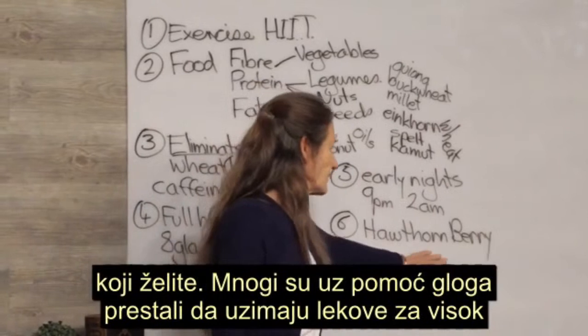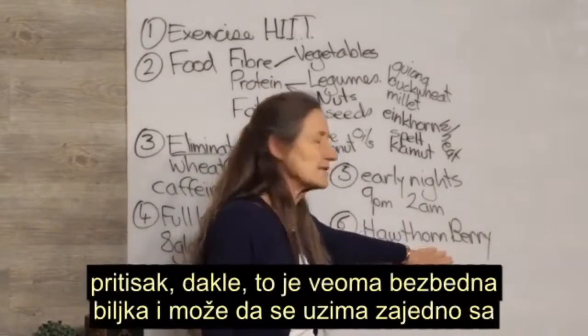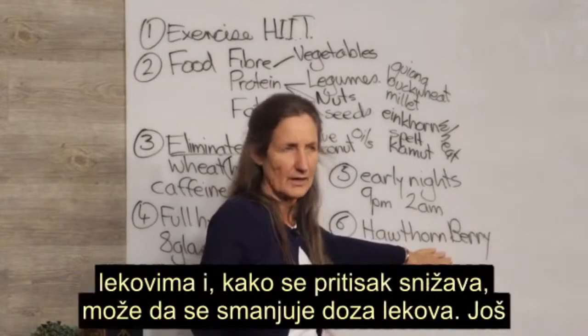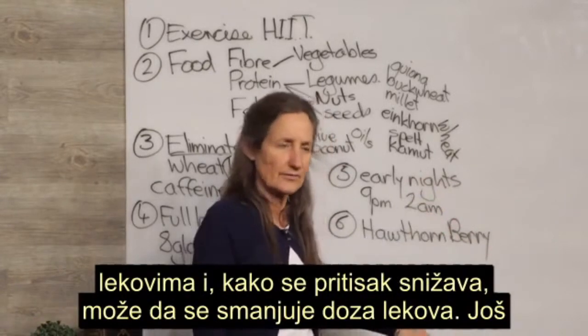And we've seen many people get off their blood pressure medication with the hawthorn berry. It's a very safe herb, so it can be taken in conjunction with the medication, and as the blood pressure comes down, then they can ease off their medication.